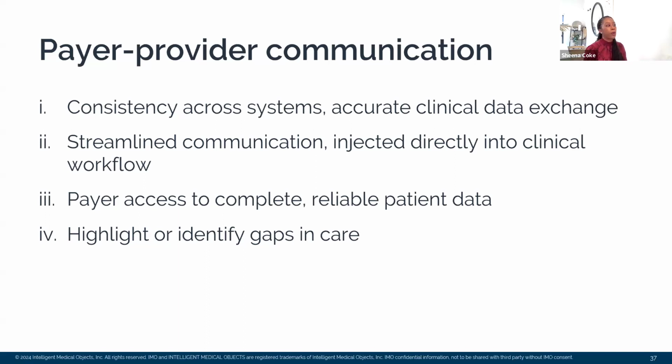Here's how we're improving the payer-provider gap. IMO's proprietary data pathways allow for the identification of patient-level care gaps that are defined by payers and proactively surfaced at the point of care. The tenets of our provider-payer workflows are founded in ensuring consistency across systems, so that accurate clinical data exchange, streamlined communication between payer and provider injected directly into the clinical workflow, payer access to complete, reliable patient data, that's that bidirectionality that we talked about.